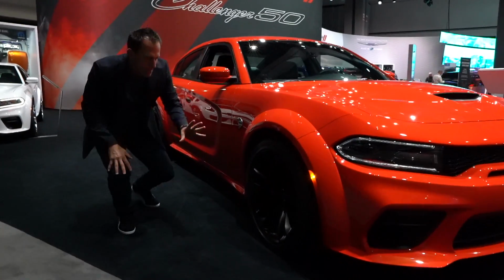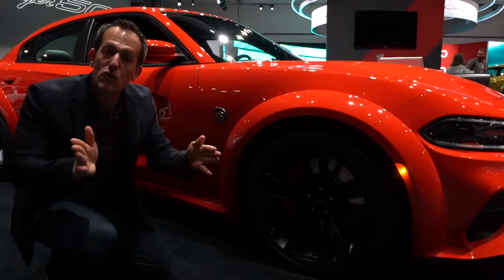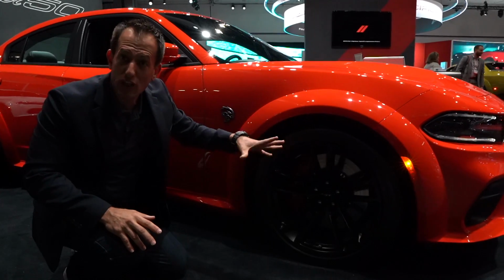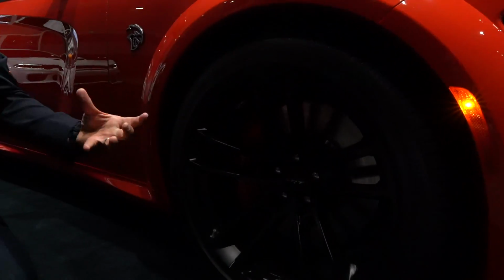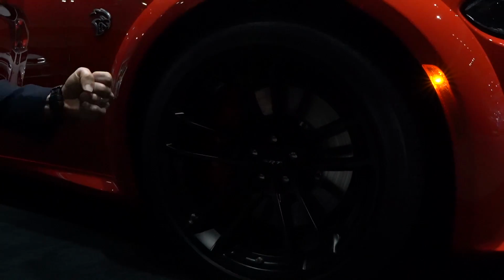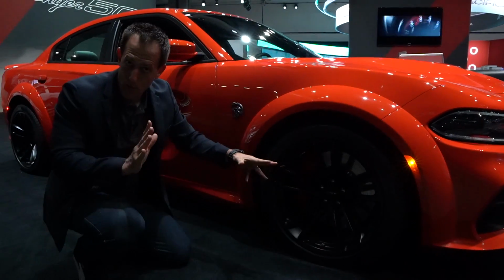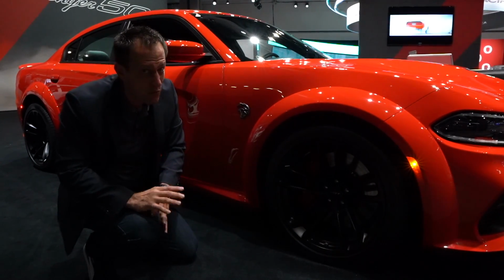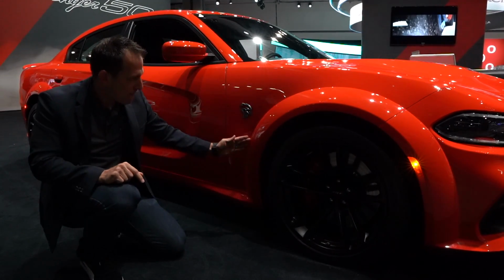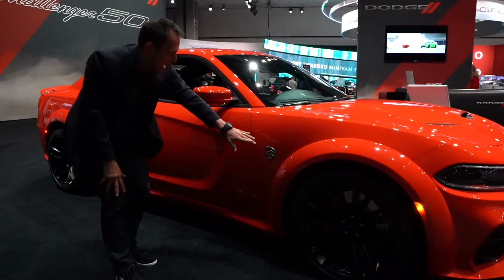And then when we're talking about the wheel and tire setup, 20-inch wheels at all four corners, 305s. So we're talking about steamrollers at all four corners. You got the massive Brembo calipers. They're like He-Man's hands that are going to actually stop this massive vehicle on a dime. Two-piece rotors, so they actually took braking into consideration, because remember, this isn't a lightweight by any means. Love that fender flare. There's our now iconic Hellcat badging.